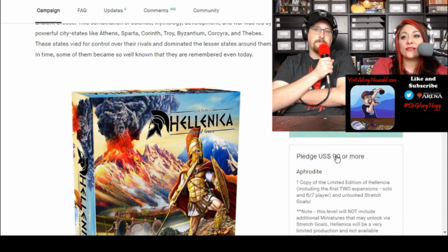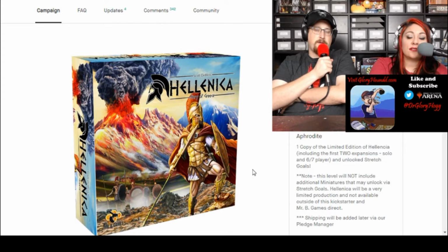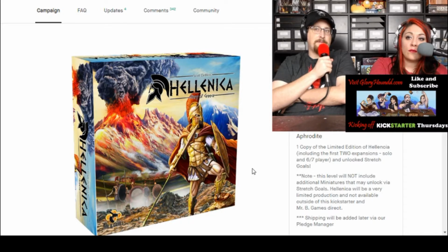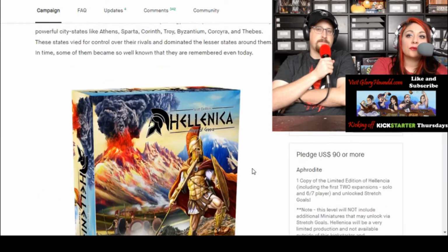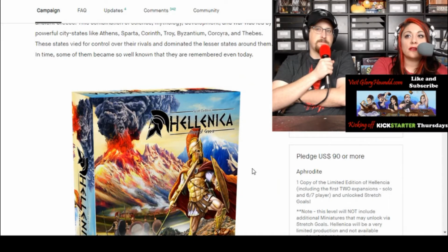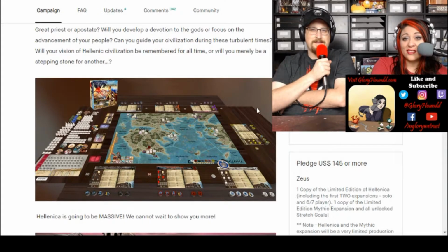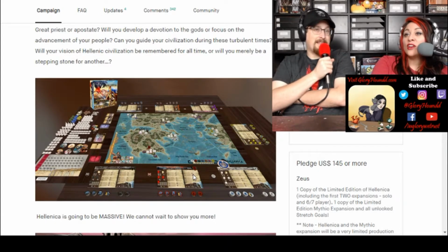This one here. So the first pledge tier here is $90, which you're getting a lot of stuff in the box, because you're getting buildings and wonders, and you do get minis in the form of buildings. This one, however, does do the thing that we hate, where you automatically get expansions in the box. Yeah. Look at how huge this is. This is so crazy. It goes up to 7 players, which I like that. I do too, because that's a big game.